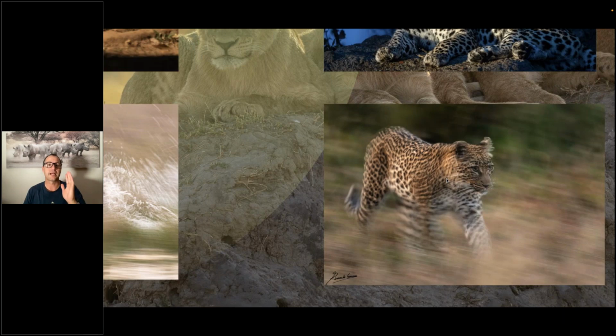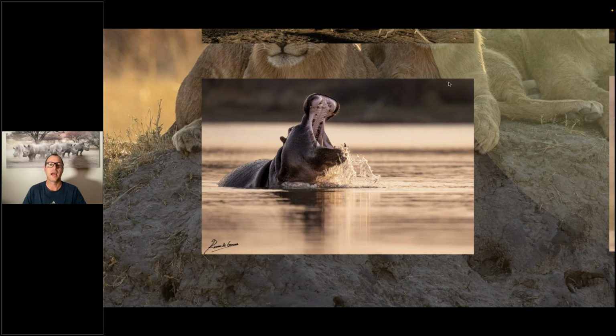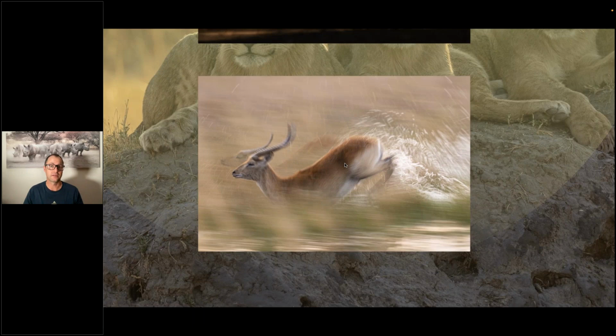I want to make sure that I can get an image that is going to be absolutely pin sharp, like that hippo coming along there. And in doing that and freezing the action, I can ensure that my subject is always sharp and in good condition. But I also have creative control to slow down that shutter speed and to ensure that things are moving, so I can capture the movement.